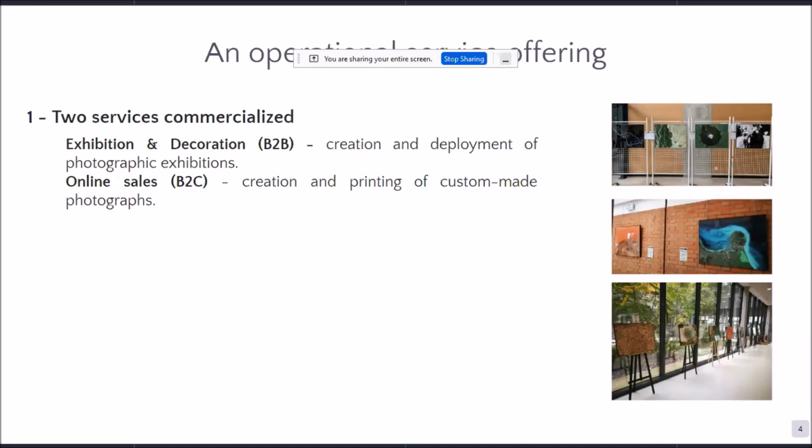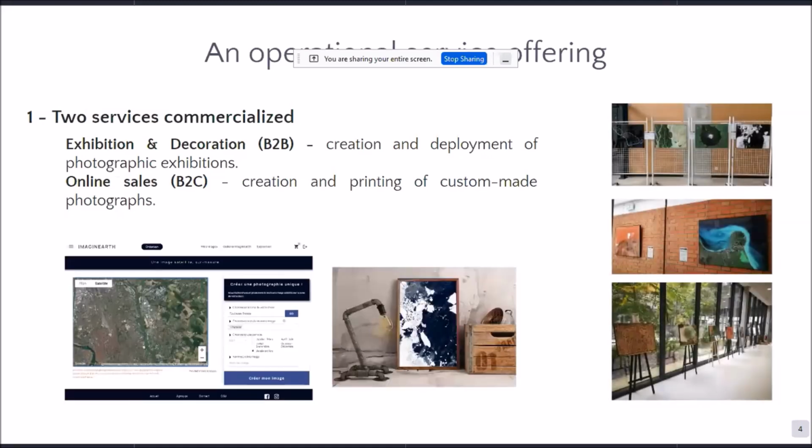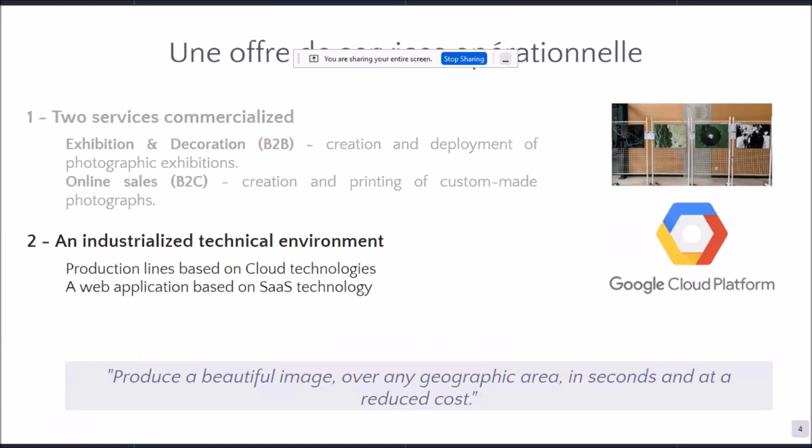The first one is to create and deploy exhibitions, and the second service is to create and print images on a web platform. So now you can just go on the website, select the area of interest you want, and the application will create your image of the place you want.